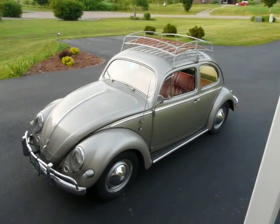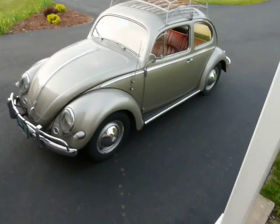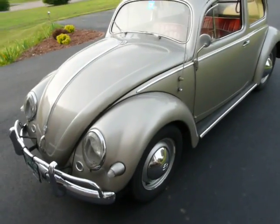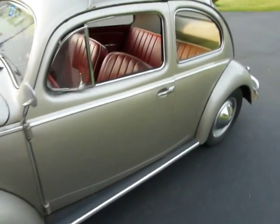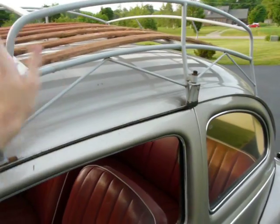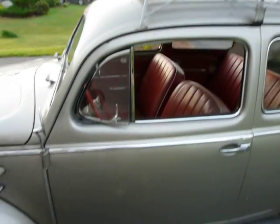Okay, here's the bug. This is a 1957 Volkswagen Beetle. Everything's pretty much original. This is an aftermarket roof rack. It's the DeLuxe model without the sunroof.